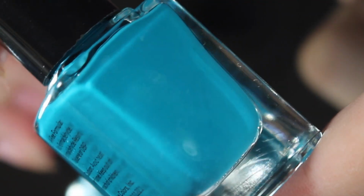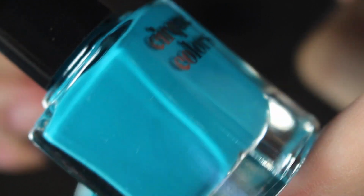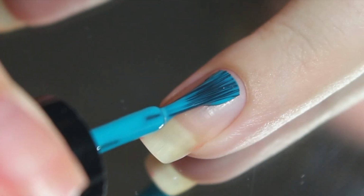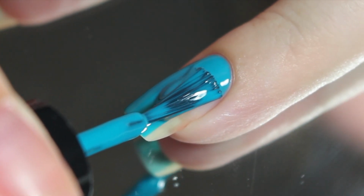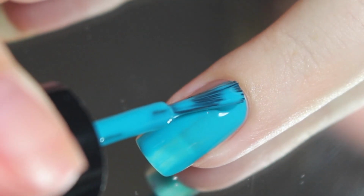So next up is Wanderlust, and this is described as a neon ocean blue polish. This does have a little bit of that robin egg feel to it, very bright and beautiful. I am swatching this one without a base coat. I didn't have any staining, but I didn't wear it for a super long time.